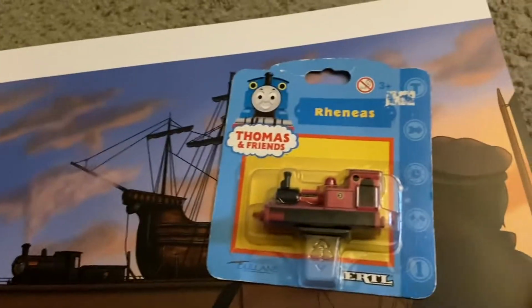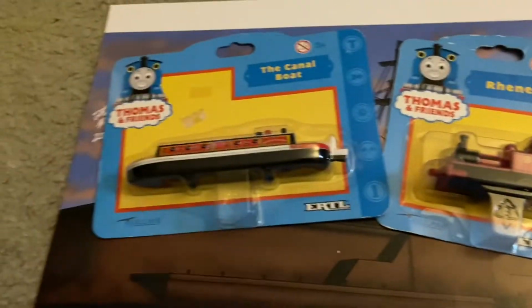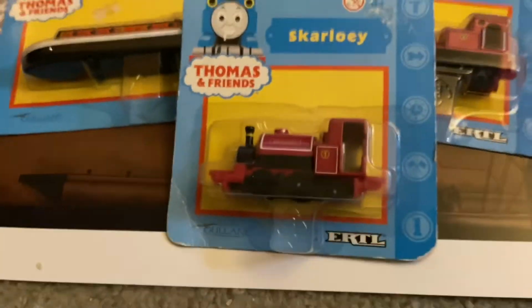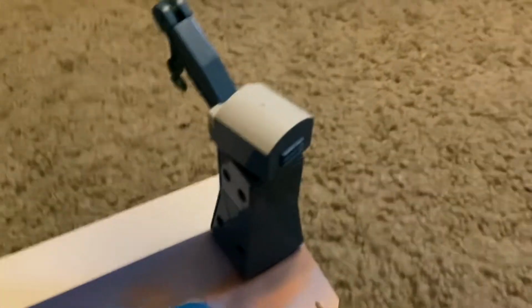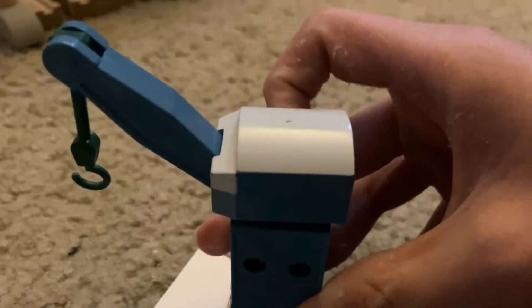And then there was also an Ertl Reneus, new in packaging. Ertl Canal Boat, new in package. Ertl Scarlowy, new in package. I don't know where this crane is from, but it looks just like a tug's crane, so I'm gonna be using it in my videos.